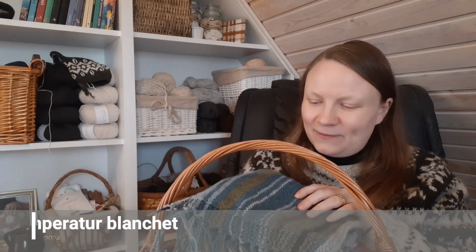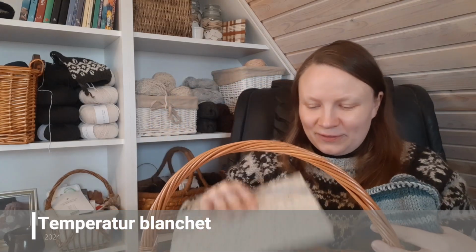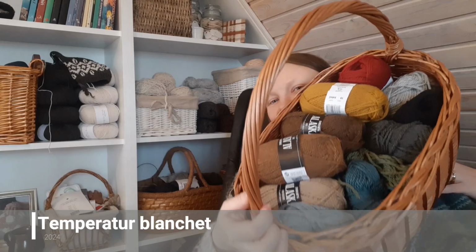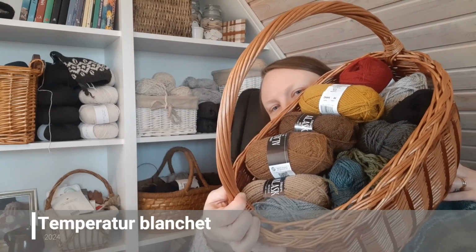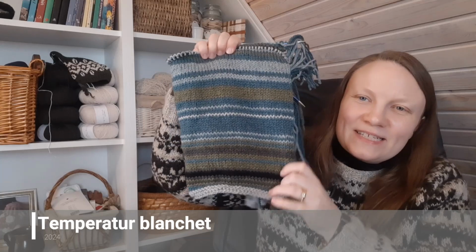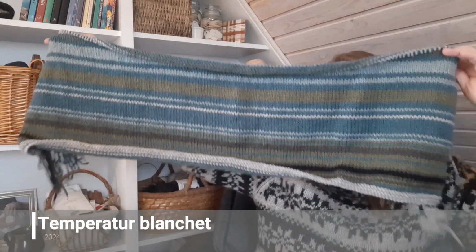So the last thing that I'm working on, you guessed it maybe, is my temperature blanket. I've made now a basket with all of my colors. As you can see, they're in here. So this is what it's looking like right now. Let me just take it out here.